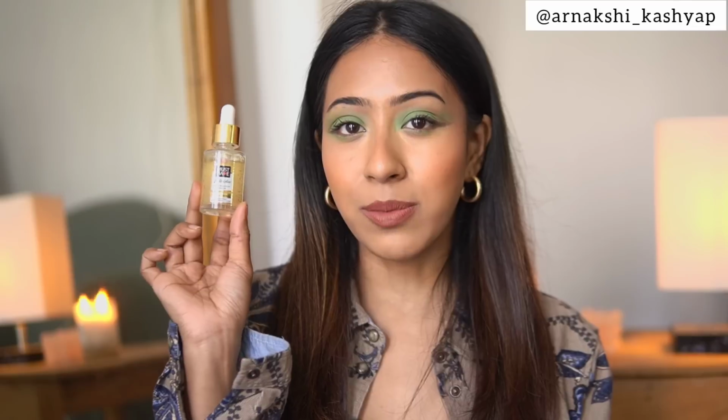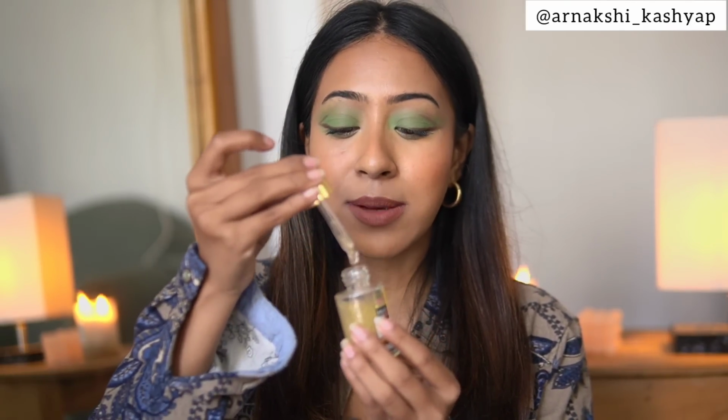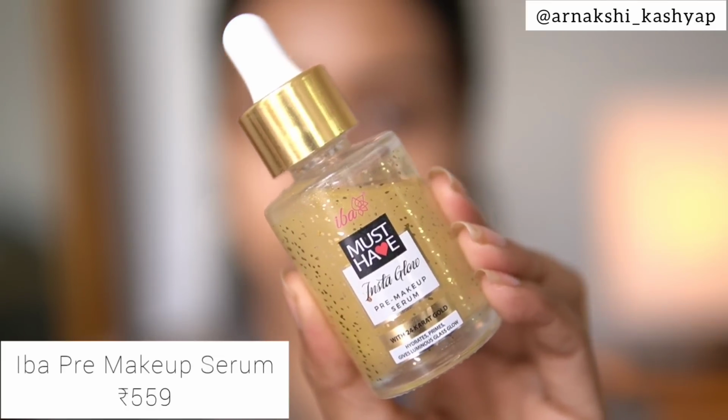So the first thing that I tested out here is this Iba Must Have Insta Glow Pre-Makeup Serum. So it's more like a hydrating primer base. You can use this before your foundation, or mix this with your foundation. Today I used this before my foundation. It has a very serum consistency, but it is extremely hydrating on my skin. It does give a very nice, decent glow. I would say it's not too glowy, too hydrating, like the oily kind. It's nothing like that, and for that I really love it.